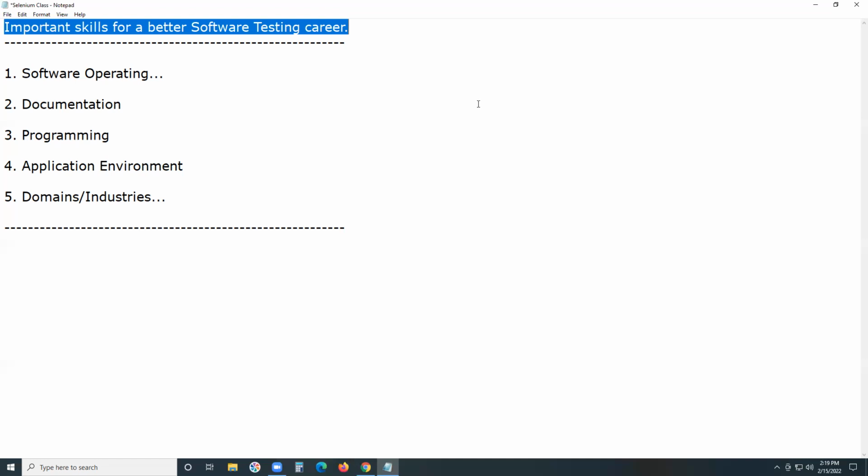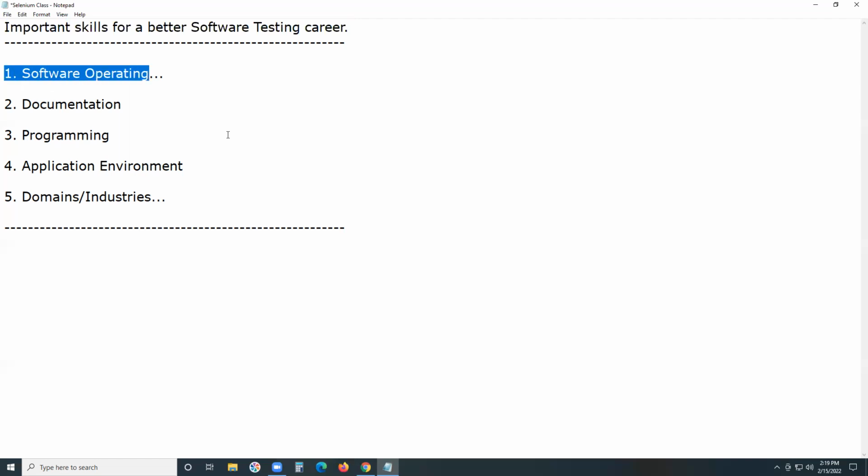Apart from those skills, other important skills are software operating. See, computer software operating and mobile software operating. Be familiar with popular computer operating systems, Microsoft Windows, Linux, Unix flavors, Mac, etc. Next, mobile software operating, Android, iOS. Next, documentation skills.